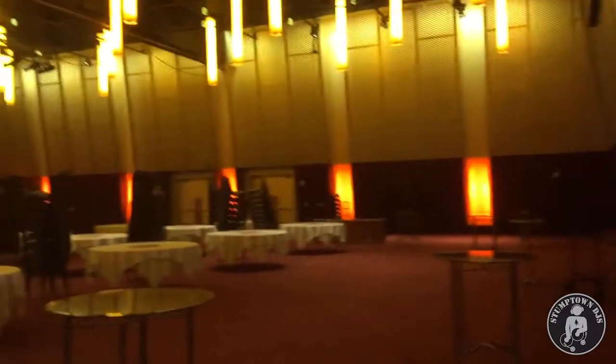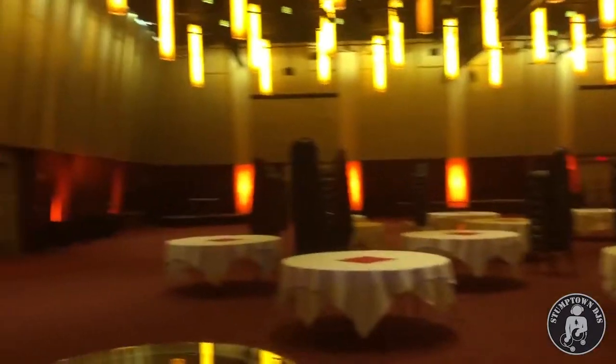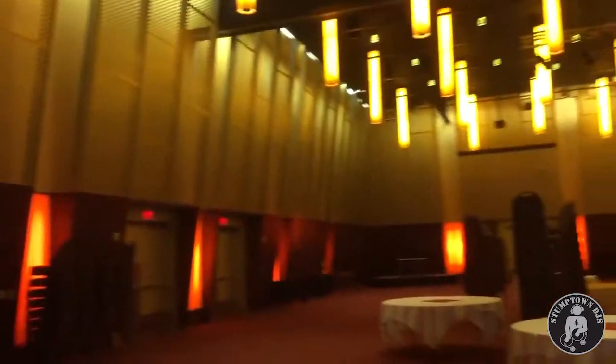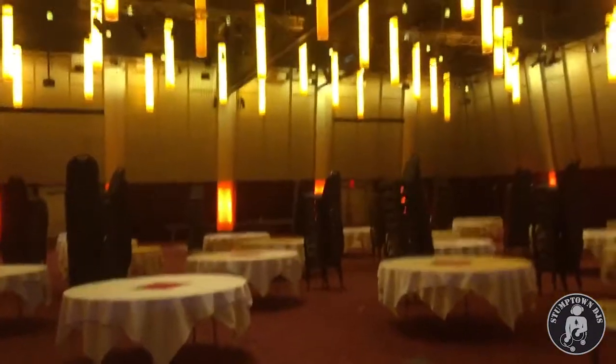So here's the Willamette Ballroom. It's the biggest ballroom. It would be great for us to bring extension cords just in case, because again, with this setup, it's all really going to depend on the client and the coordinator. So making sure that we're going over that with them in the timeline.